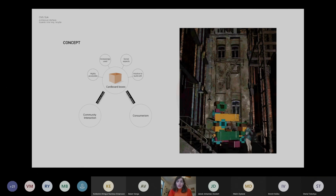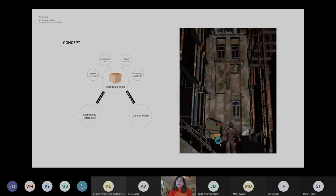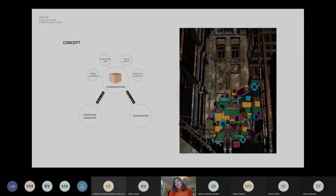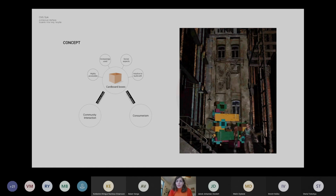So in this project called Bug City, Will and Young created a game that makes a comment on the fact that during the pandemic, the online orders of products that we buy were massively increased, ending up in a pile of cardboard boxes for each household.